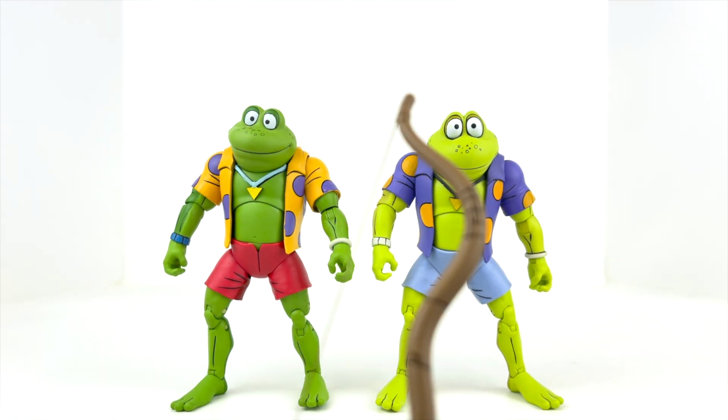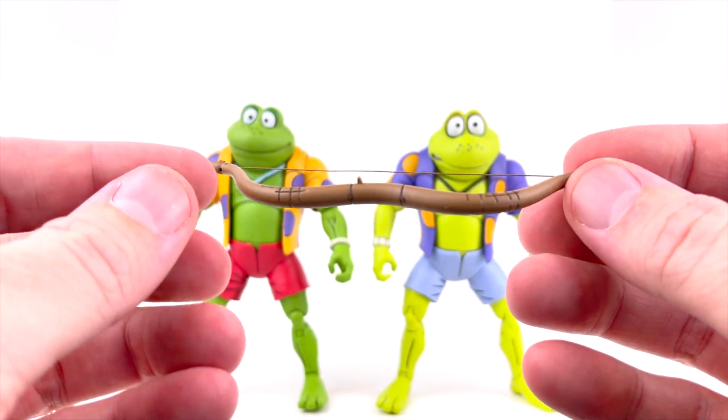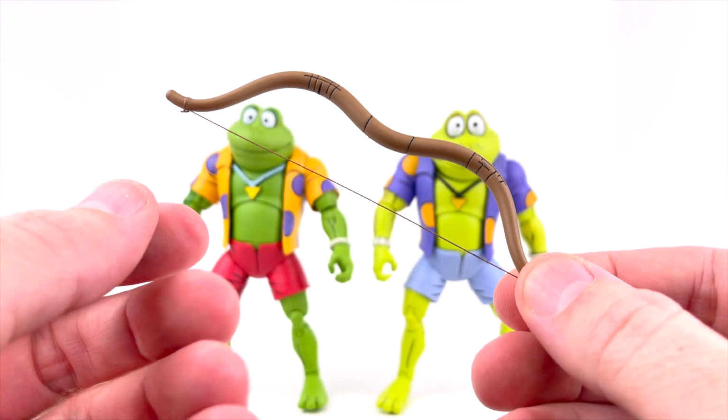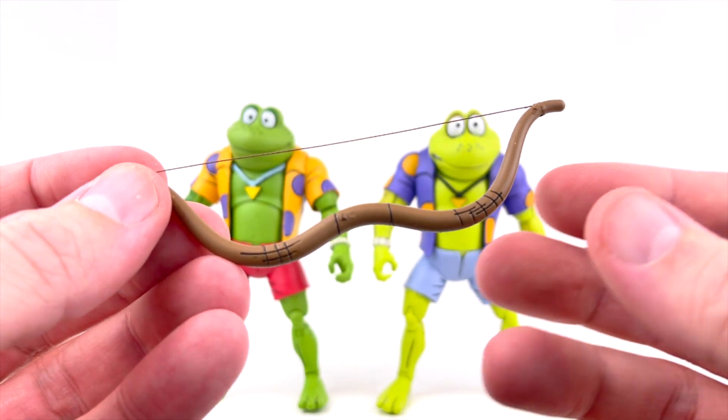And then back to Rasputin, we do have his bow here, and then obviously the arrows that would go with it. It does have an actual string here connecting the bow, and he would be able to hold this in one of his holding hands pretty easy. I would assume we'll take a look at that a little bit later.